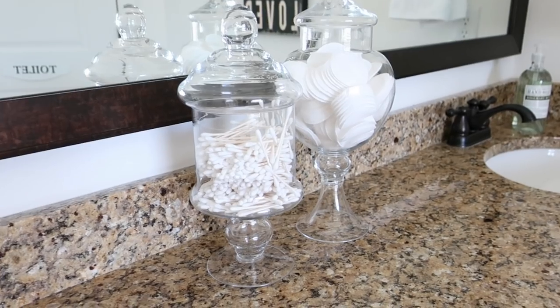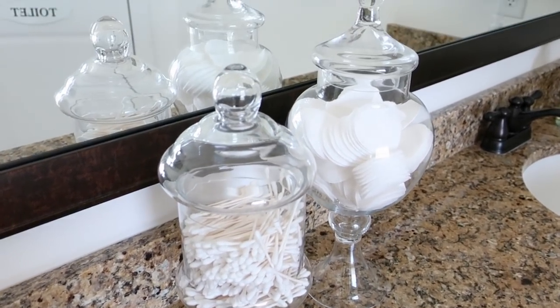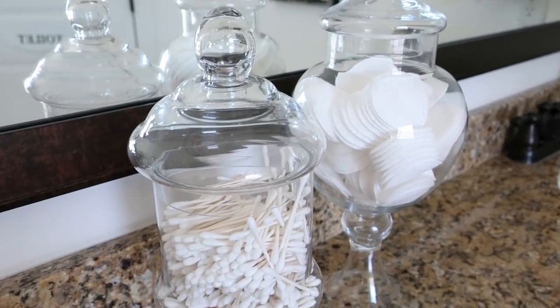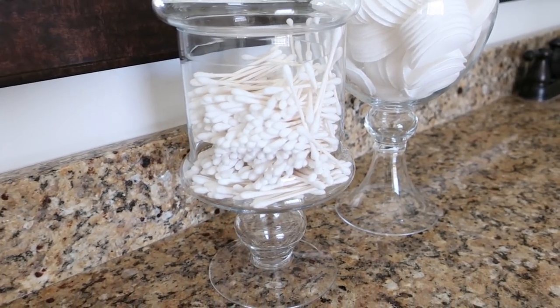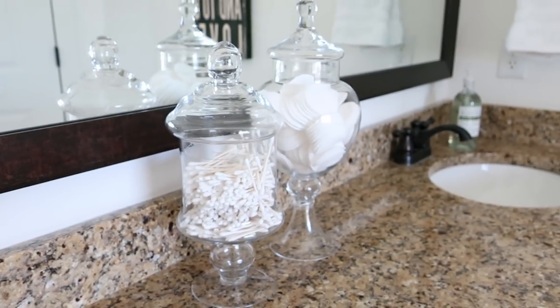On my countertop, I have two glass containers that I picked up at TJ Maxx. They're perfect for the countertop, they look nice, and they're simple and clutter-free. You could also put bath bombs or cotton balls or anything else in them. We use these items often and they're easy to get to.